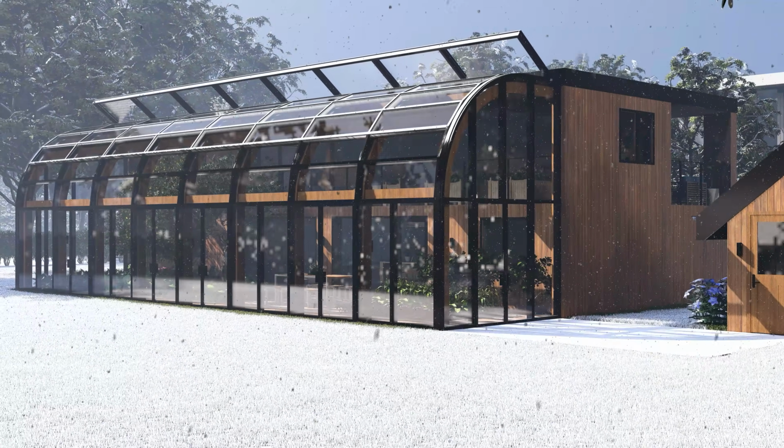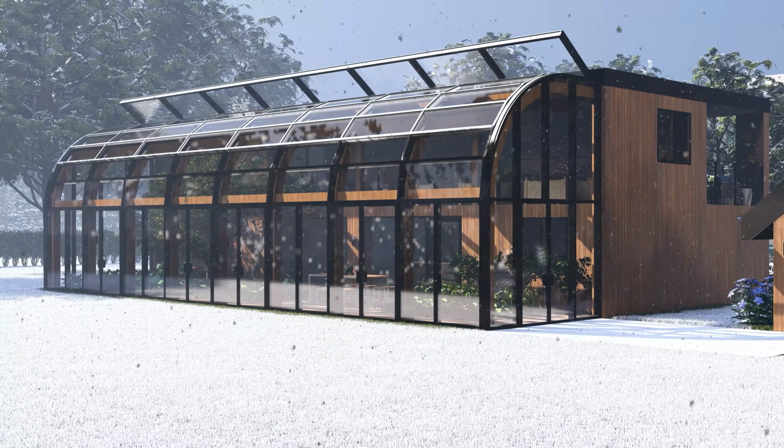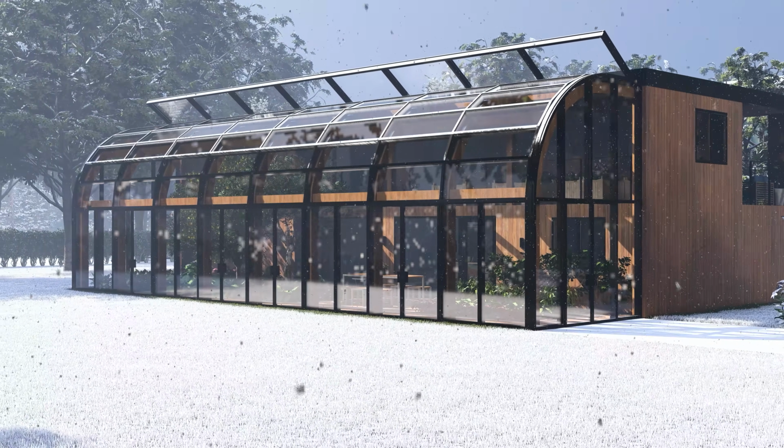Since the home is intended for northern regions, the best part about having the greenhouse is that it allows us to continue growing all of our trees and plants even during cold winters when it snows.